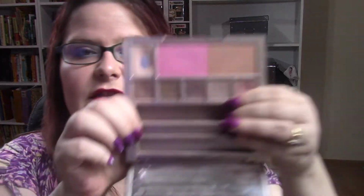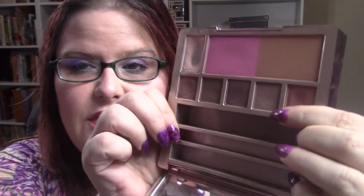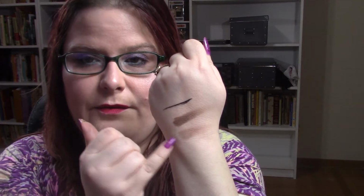And then for F, I'm going to go back in my Naked on the Run palette, and I'm going with the shade Fix, which is this matte shade right here. Again, very little use. I'm going to go ahead and give that a little swatchy swatch for you. That's that right there. Really nice matte shade.